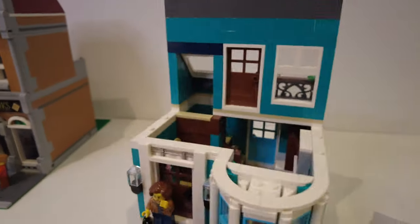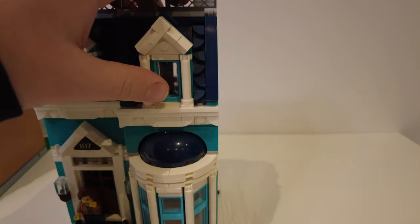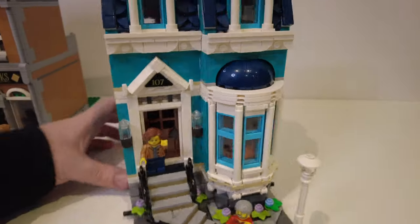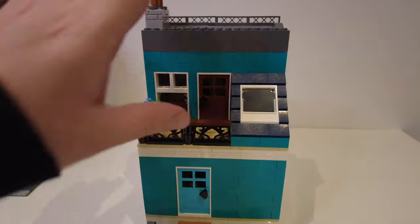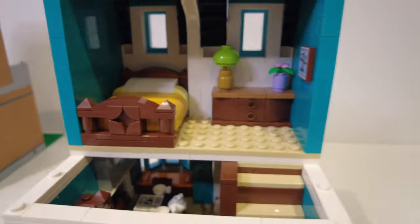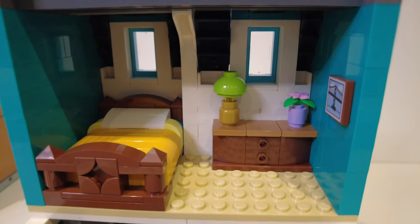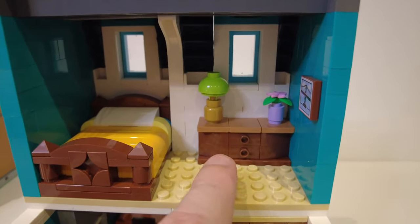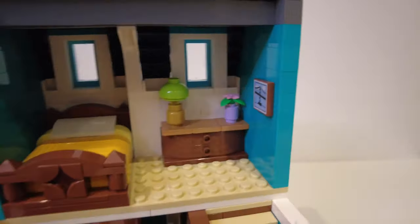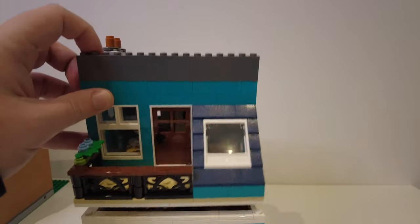So let's just flip this round and put the other section on. And I've just knocked off the lamppost. And then we'll take the back bit off so you can see inside here. So this is the bedroom. So obviously just leading up from the stairs, you get into the bedroom. There's a bed, the set of drawers, you get a vase and a lamp, and then another picture on the wall there, another tile piece. So that's pretty awesome. And then let's just pop that on top there.